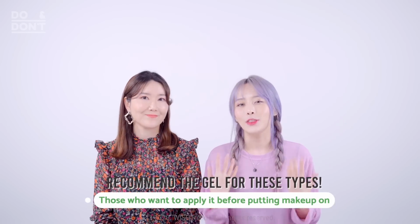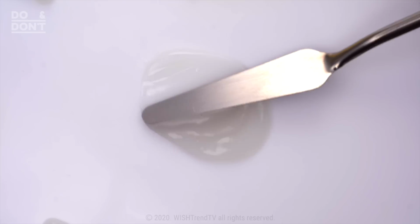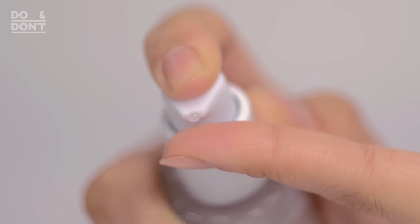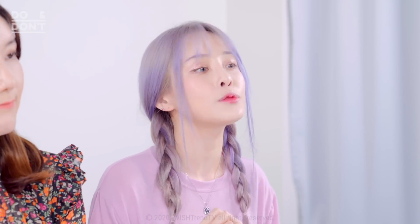Number 3, those of you who want to apply it before applying makeup. The moisturizing texture and the light texture really sinks in well, and it makes it applicable before wearing makeup, guys. And the absorption is really fast, so even oily skin people can wear it. Remember, before wearing makeup, try to use products with light hydration and fast absorption.